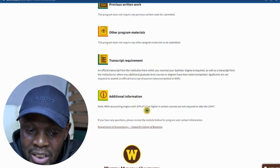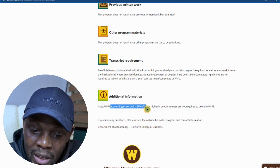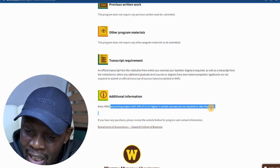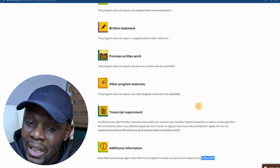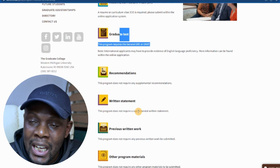But additional information: accounting majors with GPA of 3.3 or higher in certain courses are not required to take the GMAT. So if you have 3.3 in some of the courses, they might waive the test score.